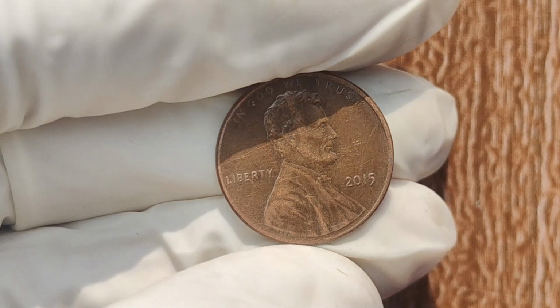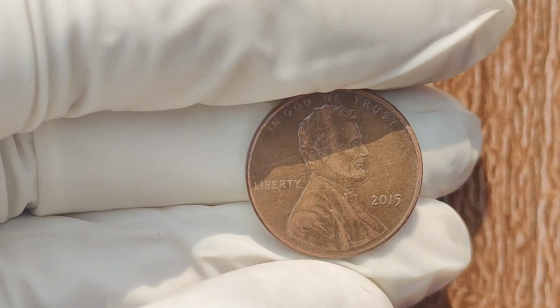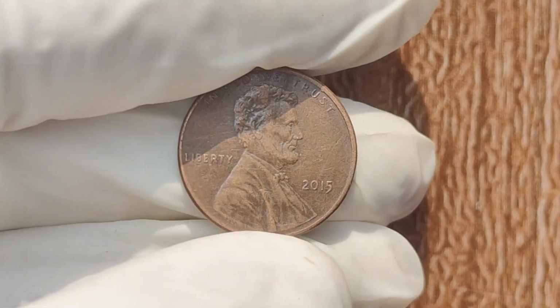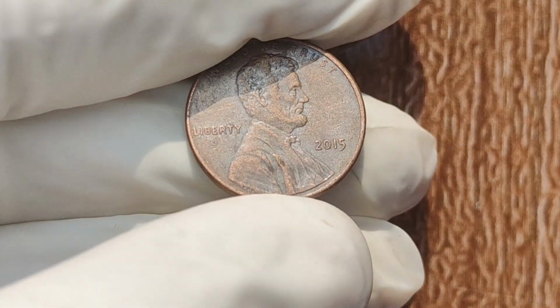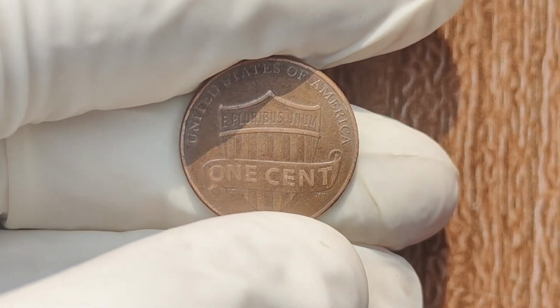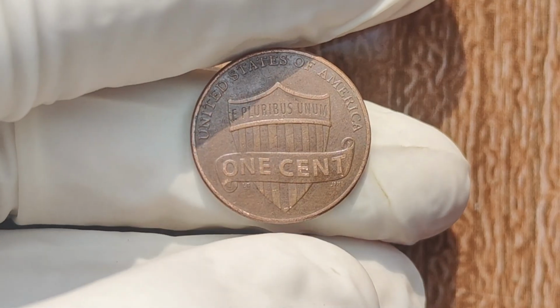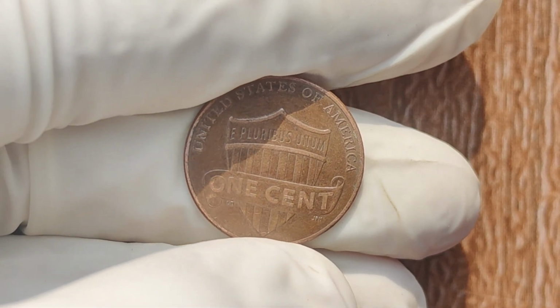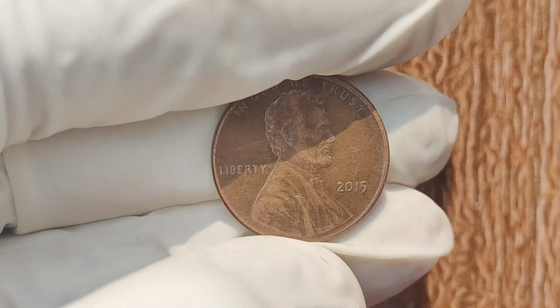And if you do find one of these rare 2015 no-mint mark Lincoln pennies, you might just be holding a $1 million miracle in your hand. Don't let this opportunity pass you by. Start your search today, because the next time you glance at a penny, it might not just be pocket change, it could be your ticket to a whole new life.